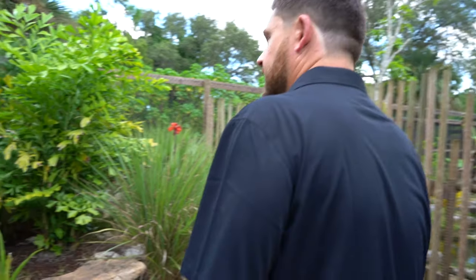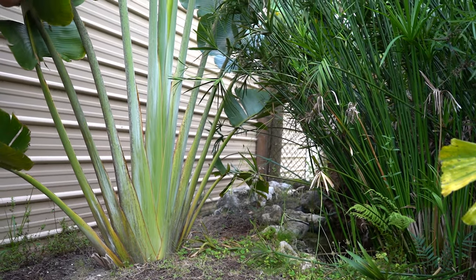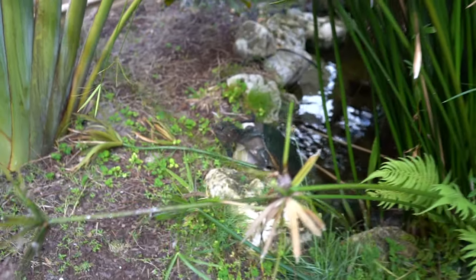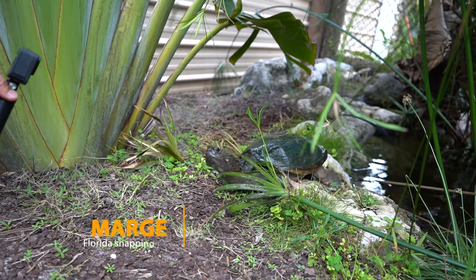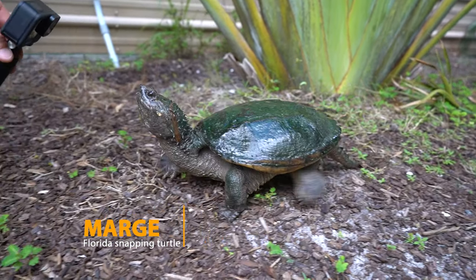Cabin Creek, and the most famous animal in here is the turtle. Oh, I see Marge. Do you see Marge? Wait, is that her right there? Come on, Marge. Yeah, you're getting big. I don't have any offering for you, do I? Look at her. Is this crazy?